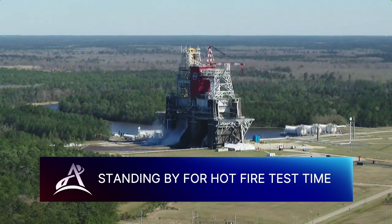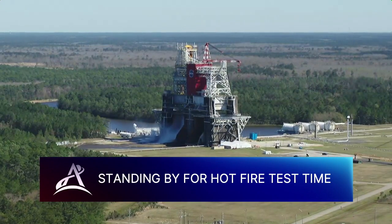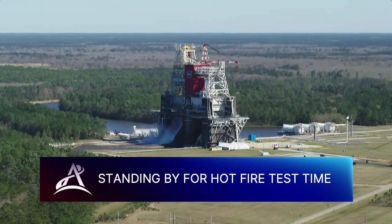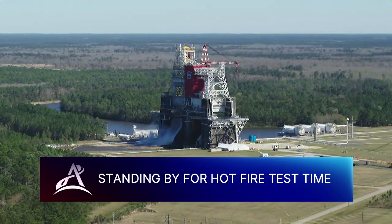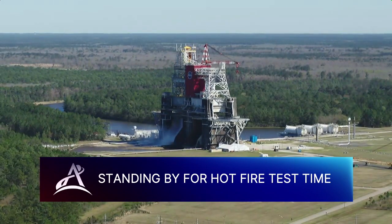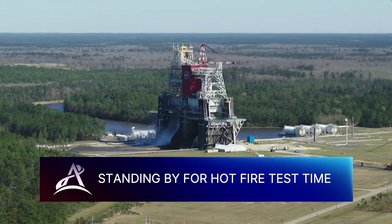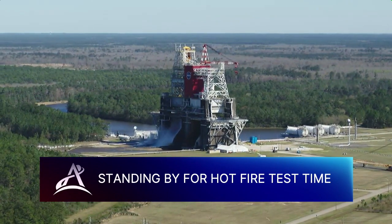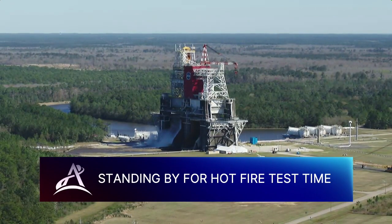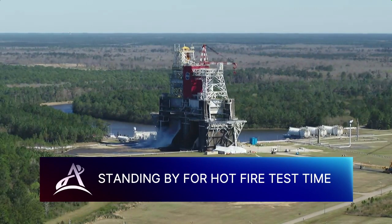The B-1, B-2 test stand that you're seeing there is a dual position vertical firing facility with the B-1 side equipped for single engine tests and the B-2 side designed for rocket stages. The stand is anchored to the ground with 144 feet of steel and concrete. We talked a little bit about the history of the RS-25 engines, and the B-2 stand, which is where the SLS core stage is secured now, also has quite a bit of history.